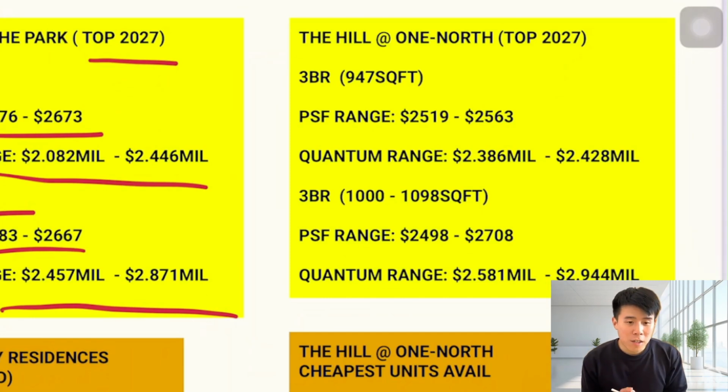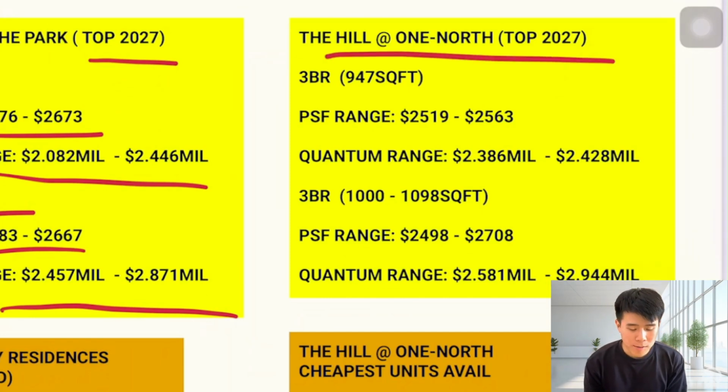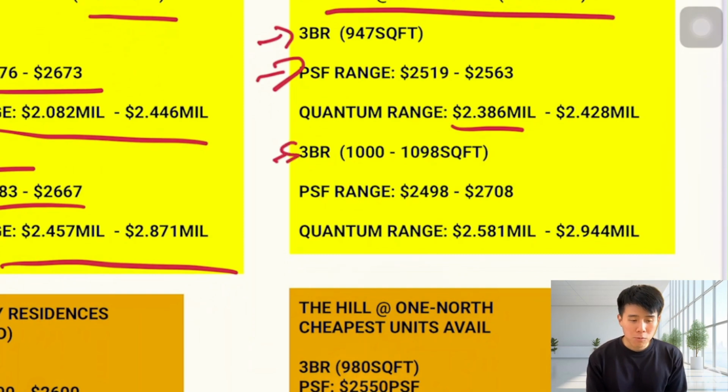Now we look at the Hill at One North, TOP 2027. The 3 bedrooms, 947 square feet. So the PSF range is in the 2.5K range, and the quantum range we're looking at is 2.3 million up to 2.4 million.